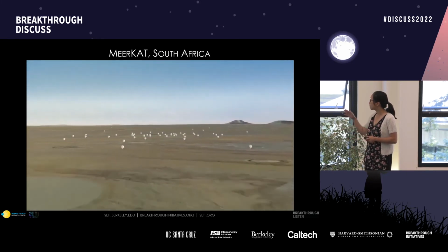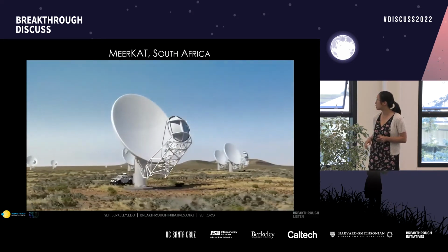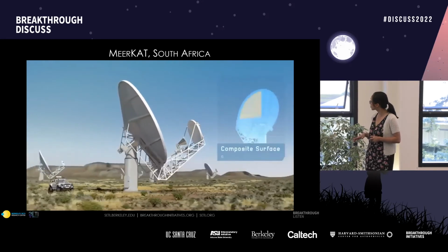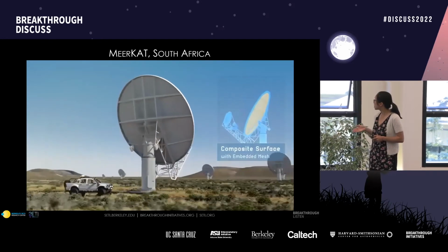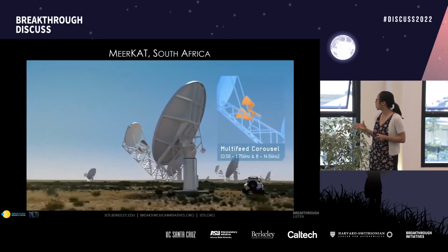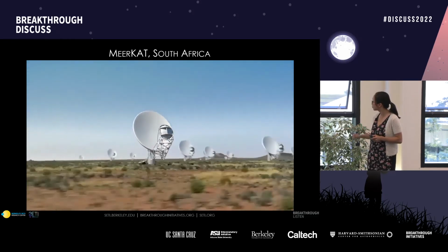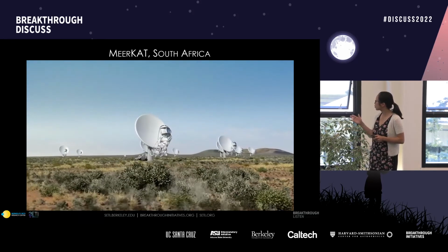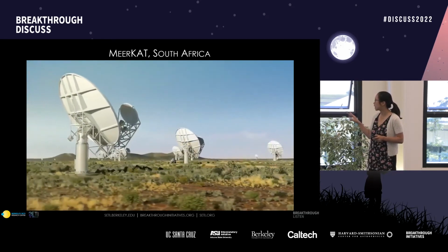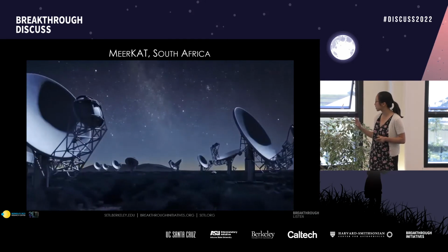the SKA. You can see here a flyby showing the 64 antennas of MeerKAT. Each of them is 13.5 meters in diameter. It's a composite surface, and it observes around 1 gigahertz in observing frequency, the so-called L band or the UHF band. Now you can see how the antennas don't move, but they can point to different parts of the sky.